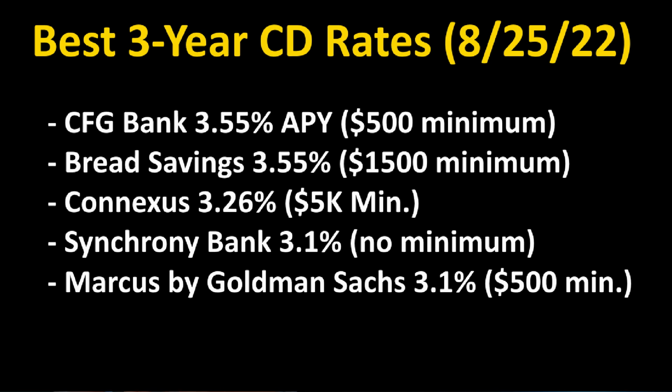If you're willing to lock it in for 3 years, those rates are going to go up even a little bit more, although it's starting to flatten out a little bit. However, if you feel like those rates are good and you want to lock them in for 3 years, your best bets are going to be CFG Bank or Bread Savings, both offering 3.55% APY.